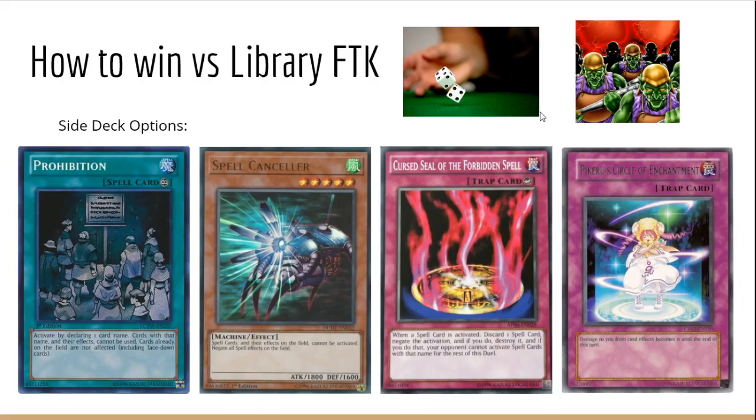If you have multiple Prohibitions, you can call those cards as well. But a lot of their stuff just doesn't do anything. They could draw their whole deck, but then won't be able to. A lot of their stuff just doesn't do anything after a certain point, especially because of Giant Trunade not being able to reset the continuous spells.